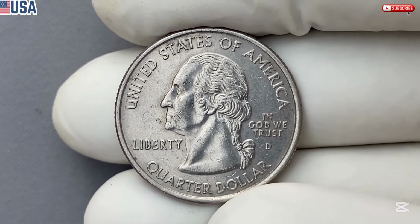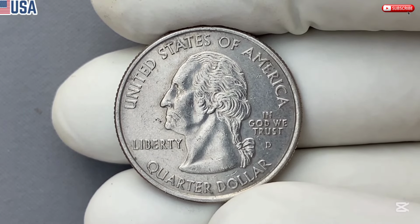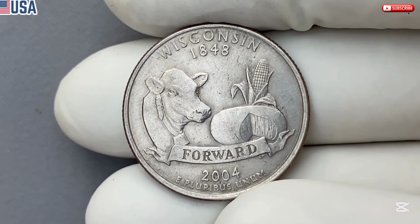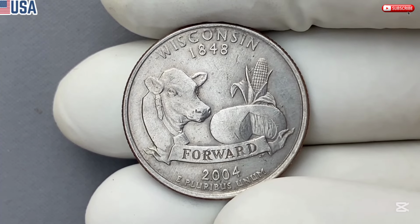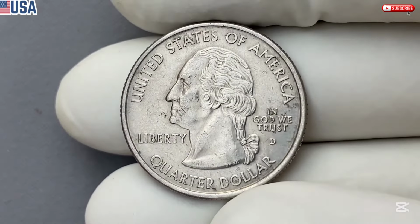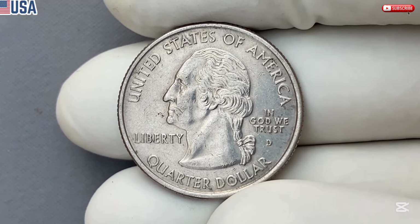Let's start by talking about the errors that make this coin extremely rare and valuable. There's a specific error that has caused quite a stir in the coin collecting world, and it's called the extra leaf error. This error occurred when some of the quarters were struck with an extra leaf on the corn stalk in the design. That's right, some of these quarters feature an additional leaf on the corn stalk, which was not part of the original design. These extra leaf Wisconsin quarters are highly sought after, and their rarity makes them incredibly valuable.